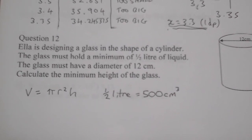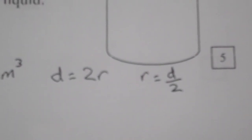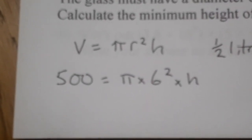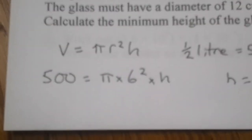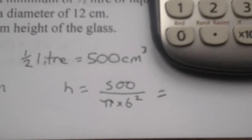If the diameter is equal to 2 radii, so 1 radius is equal to half the diameter, which is 6. So putting that into the formula gives you this. You then have to rearrange to make h the subject, so it will be 500 divided by pi divided by 6 squared will give you h. Rearranging it makes it look like this, 500 divided by pi times 6 squared.